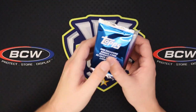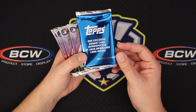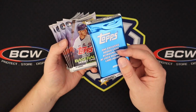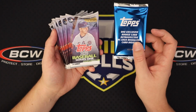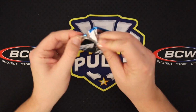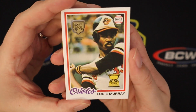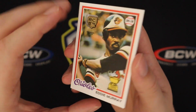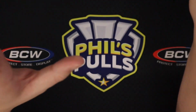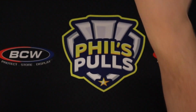We are on to our blaster box, which comes with one exclusive rookie card retrospective rookie logo medallion card inside, which I think is just a thick card with a little rookie logo medallion, and it's whatever player that is. And we have Eddie Murray. So there's the Eddie Murray reprint rookie card, and it's obviously thick so it could embed that rookie logo medallion. So those are exclusive to these little blaster boxes, I believe.